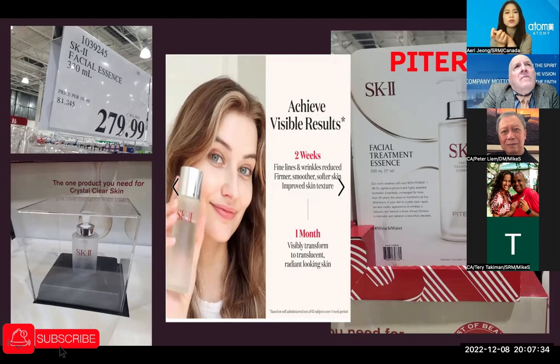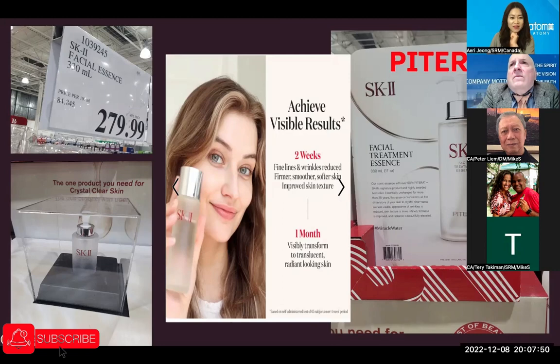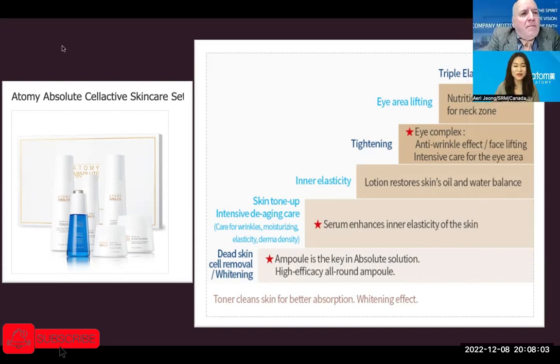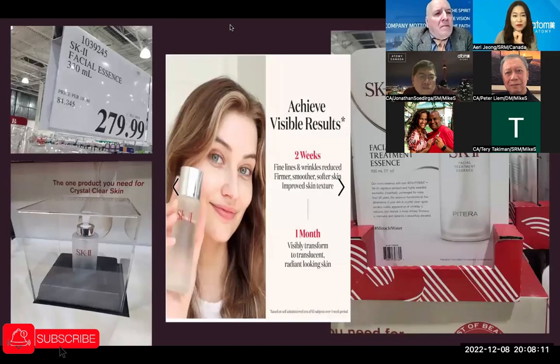So I wanted to check out the original price. When you go to Sephora, you will see the number 305. I think 306 or 305. That's the price of this facial treatment essence in Sephora. How much is our Absolute Skincare set? For us, buying this whole Absolute Skincare set in Canada, $305. And how many products do we have here? We have 1, 2, 3, 4, 5, 6 different products. But that's just one product and $300.